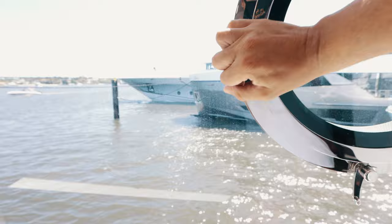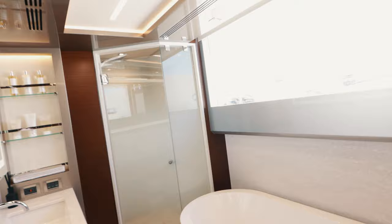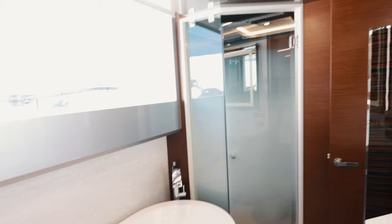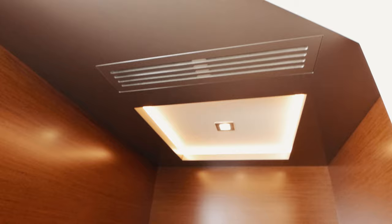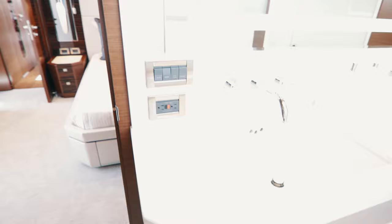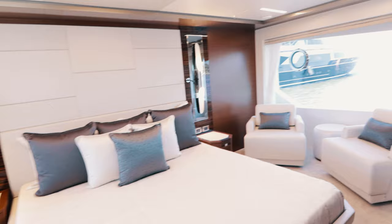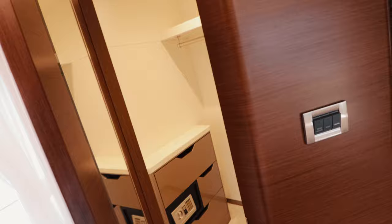Oh, very, very nice. And look at this bathroom. Double sink, shower. Shower right here. I love how they put marble everywhere. Marble or granite? I think it's granite. But the finishes are better than most houses in Miami, to be quite honest. This is a brand new boat. Brand new. Look. I'm impressed. I'm really impressed with the quality of this. Where is the closet? Well, you have a walk-in closet. Pretty cool.